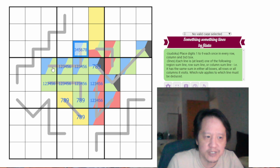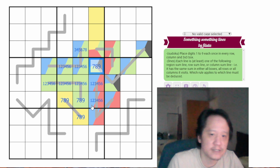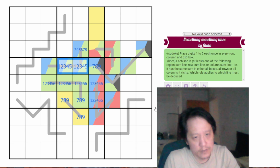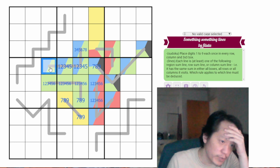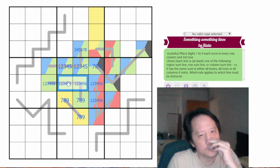Then this has to be 7. This has to be 7. It can't be 1, 2, and 6. So this 7 would mean neither of these were 7. That's not 7. So none of those could be 7. So this can't be 6. The 6 could be here, right? It could be 6, 1, 2. So this is equal to those 3.